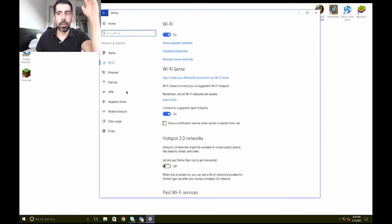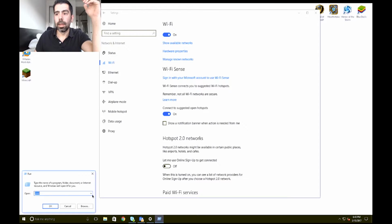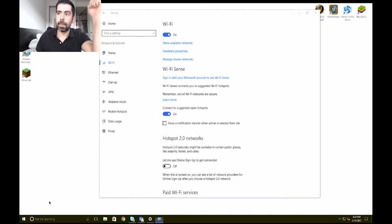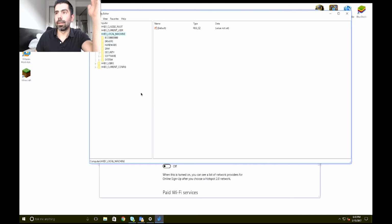Now, there's no way of actually going to the GUI interface to change this for an Ethernet connection. So for that, you would need to go to the registry editor. So what you can simply do is right click on this Windows icon on the bottom, go to run, and type in regedit. Just all one word, no spaces, and hit OK. You would have to be an administrator to do this. If you're not, you're kind of SOL. So I am an administrator. I want to click yes.